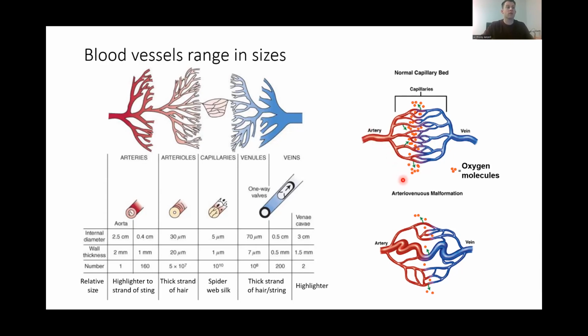And so when we think about HHT and AVMs, we have this really large arteriovenous malformation. So this is going to be a high flow, really high pressured system, which is likely going to induce a hemorrhage. And you also don't get that good distribution of the oxygen and nutrients. So you can see why this could be a really big issue.